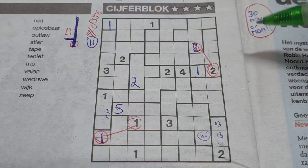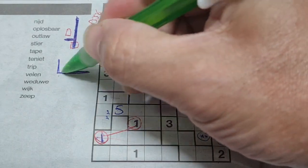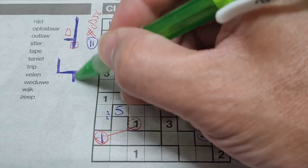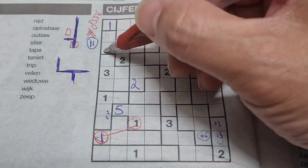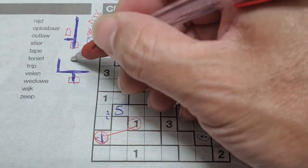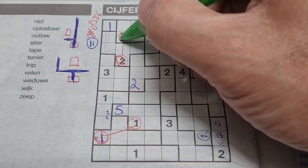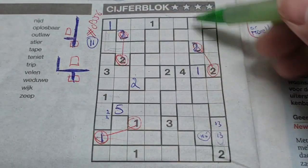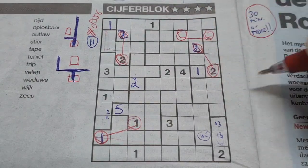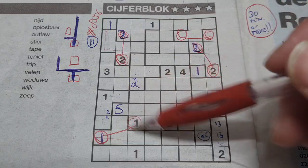Okay. Do we have more of these kind of shapes? No. How about this kind of shape? Let me draw this shape here. When you see this kind of shape, remember that this box has the same number as that box. So this box has the same number as that box. In this case, it's a 2 here. Here's another one, but rotated. This box has the same number as that box. Do we have more? Let me see. No, only 2 of them.